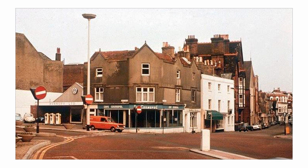Now, goodness me, this is a little bit later. This is probably the 1960s. This is the Cosmopolitan Coffee Bar. One of the first coffee bars in Eastbourne, and this was so cool. It was full of people who smoked gauloises and had duffel coats. And I can remember I was really too young to go there, and certainly not sophisticated enough to go there. You see just to the left of that a filling station, with a wonderful name for a filling station called Burn-Ups, which I think is tremendous.